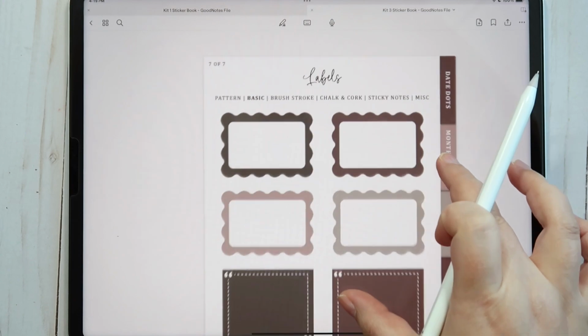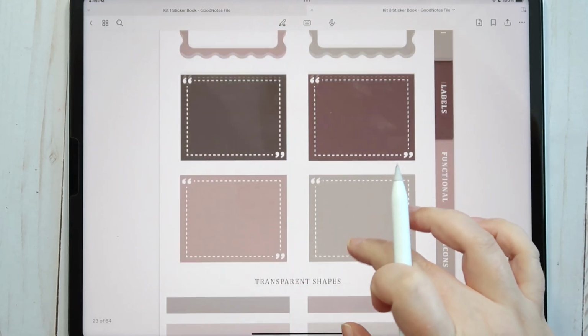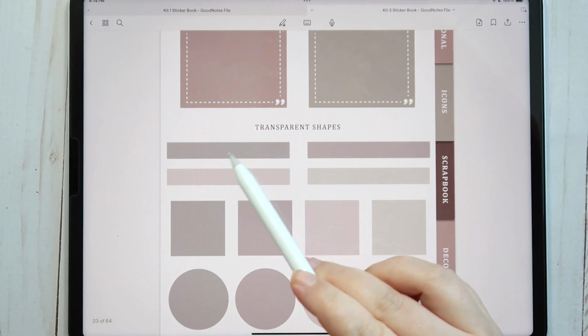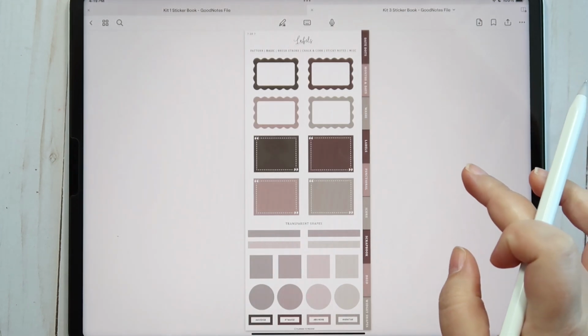Then we get into this last page here, which is the scallop solid colors. I brought in the quote boxes. Those were a really popular one in a different sticker book that we offered. And then of course, transparent shapes as well. And you'll get the rectangles, the squares, and the circles for that. So those are all of the basic labels.